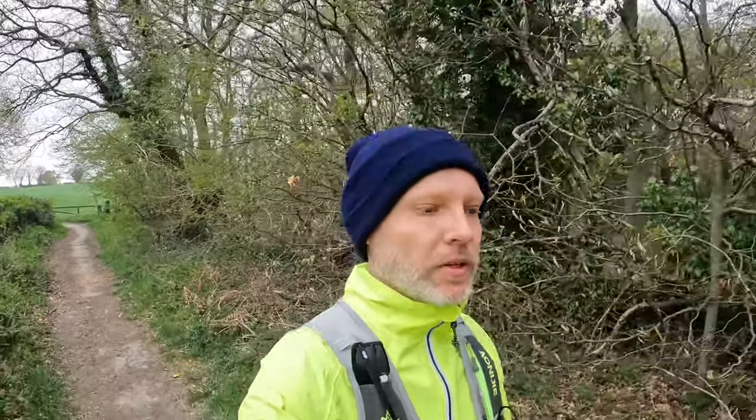So at the moment we're following the Chesterfield round walk, and the Spire ultramarathon route that I've downloaded follows this to a point, but it is about to branch off. There's a footpath into the field on my right here. Next, keep left. And that's where the Spire ultramarathon route goes. So I'll explore that another day.